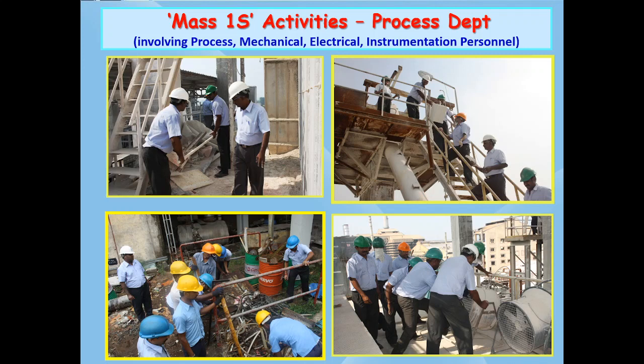These are some more photos of oneness, and you can see people are aware of safety and are using PPEs like helmets and shoes while doing oneness. Appropriate PPEs, that is personal protective equipment, are to be supplied by management.